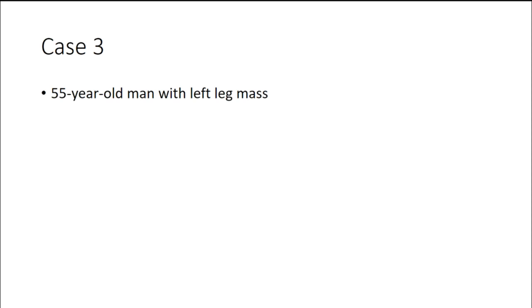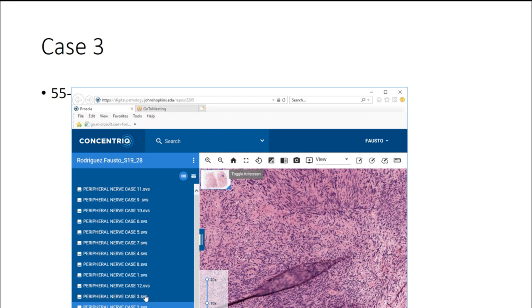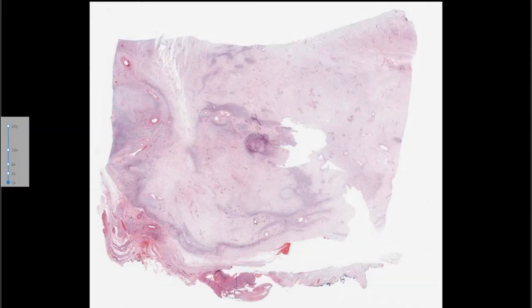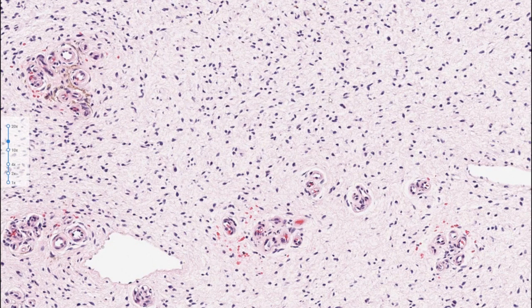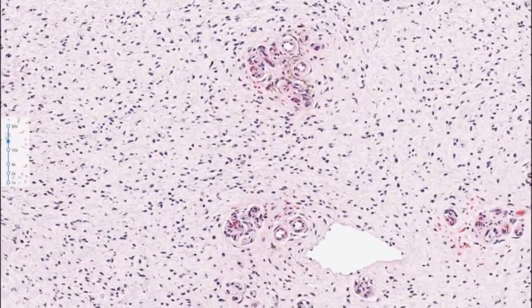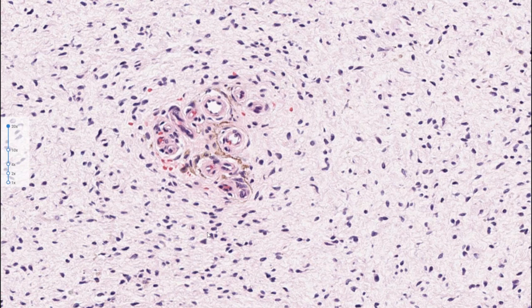Next, we can move to case number three. A 55-year-old man with a left leg mass. All right, then we have here another neoplasm composed predominantly of small spindle cells, some of them a little wavy, not as much collagen as the previous case. And something that I didn't notice, you have here even some pigmentation.